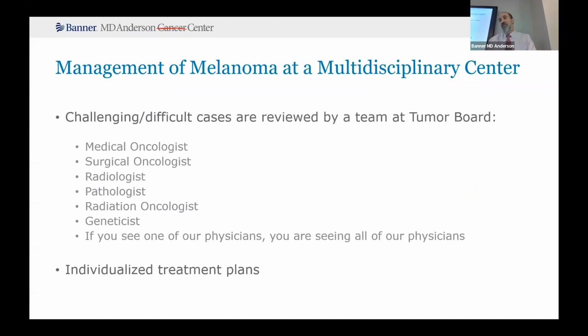Now, one of the benefits of coming here for treatment, I've got to give us a little plug, is that we do everything in a multidisciplinary fashion. You don't just see one doctor here, you see multiple doctors here, but you don't have to see them at the same time. If someone comes to see me and I see that there's a complex case, we can bring it to a tumor board. And the tumor board is where we're all together. We've got the medical oncologist, the radiation oncologist, surgeons, pathologists, radiologists, and our genetic counselors there. We can all discuss these challenging cases, about the best way to manage. And so if you see one of us, sometimes you're seeing all of us.